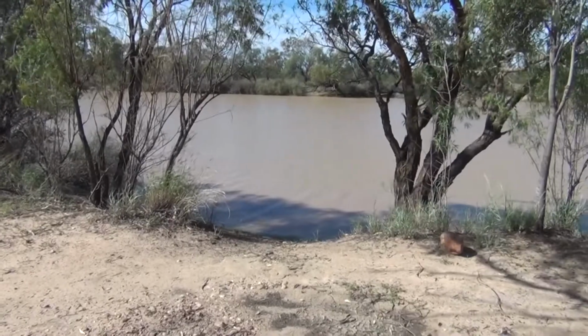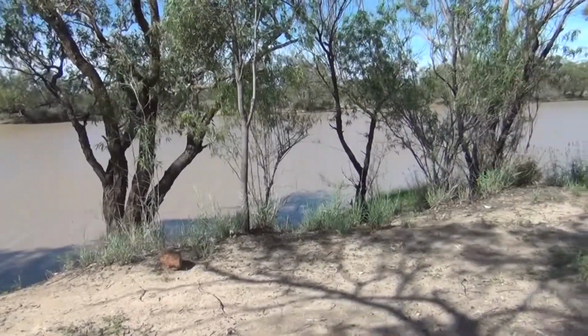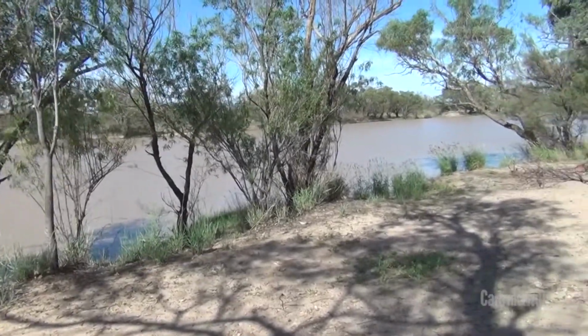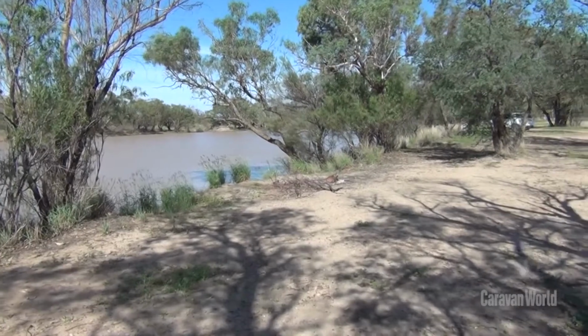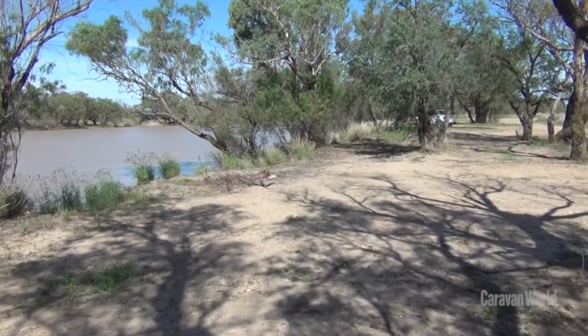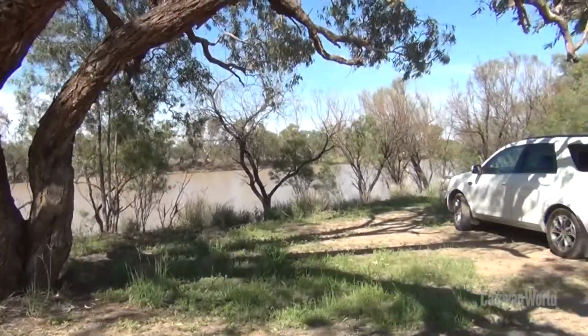The free camping area is right opposite the Noccundra pub and right beside the Wilson River here. There's nobody here at the moment. It's very hot, 37, 38 degrees, middle of April, and many, many flies.